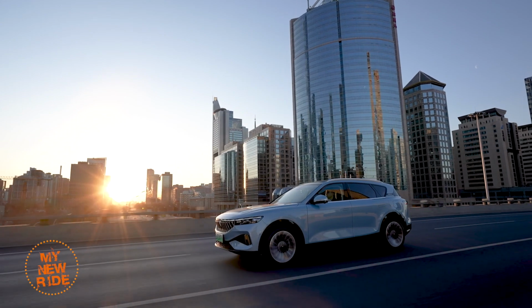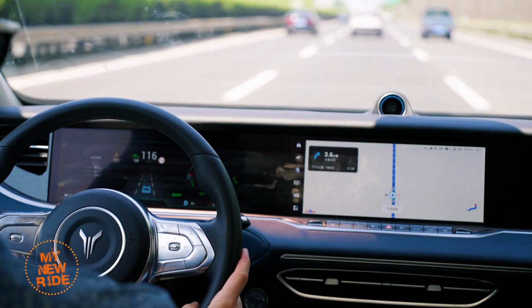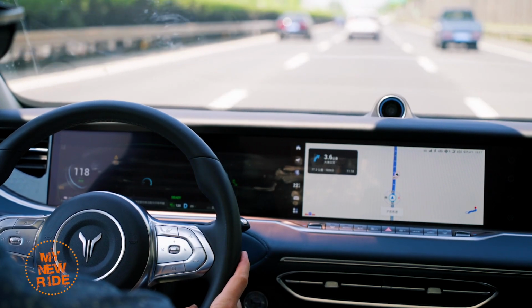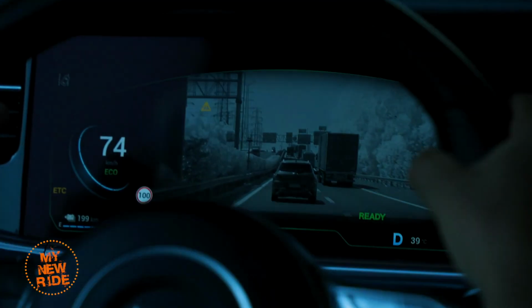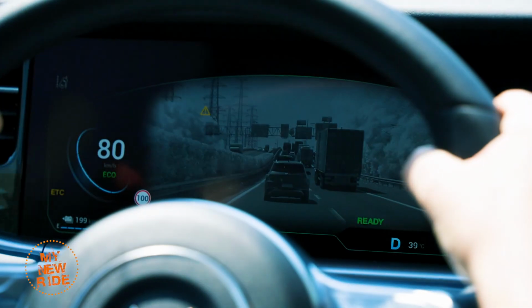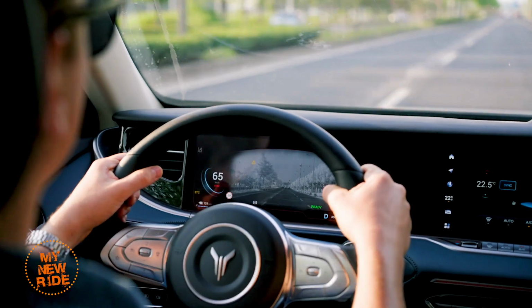One final unexpected feature of the Free was its augmented reality instrument cluster. At first, I was confused why it was in black and white when other systems are in color. Then I realized it's because it has night vision, something you normally only see on high-end German vehicles like the 7 Series and S-Class.